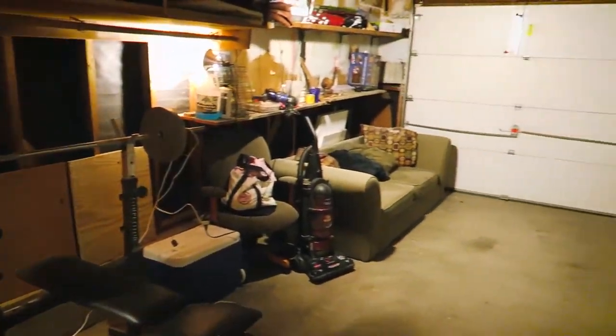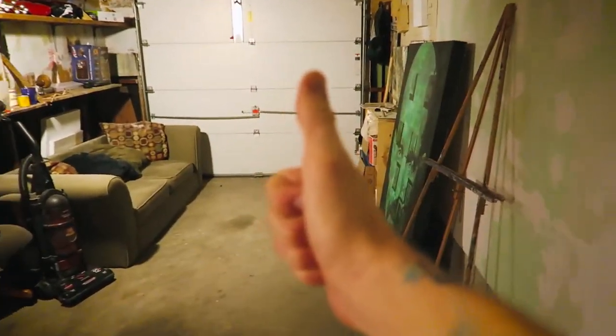Man cave status achieved. Getting ready to leave the house right now. Jenny's getting the last of her stuff ready, then we're gonna load up the boys.